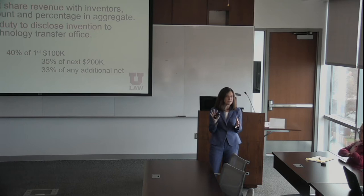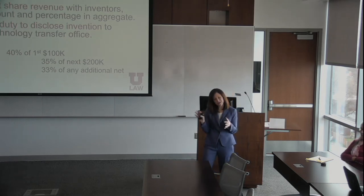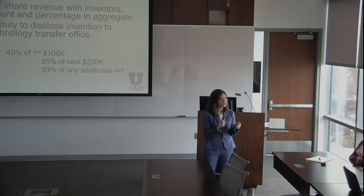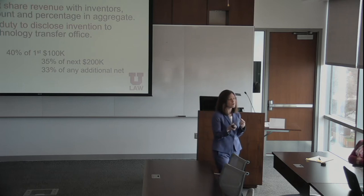Oftentimes, the inventor believes in it, and the transfer office may or may not, and so you might get into a conversation where the inventor tries to convince the tech transfer office to take it, or maybe they enter into some arrangement where the inventor agrees to be a champion and be involved in the process and get it further along.